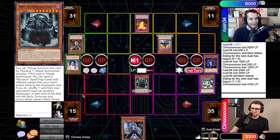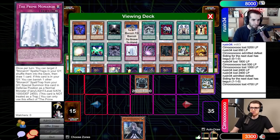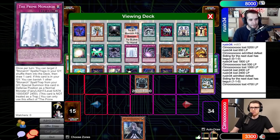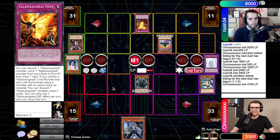Oh, wow. So now Erebus's effect will trigger here. I am going to send two Monarch spells and traps from my deck to the grave. So I am going to dump the all-powerful Pantheism. And I'm also going to dump the all-powerful Prime to the graveyard as well here. And we are going to shuffle Solomon's Great Gift back into your deck. I don't want you having this card to be able to get more setup and draw more crap. So I need to hedge my bets here.